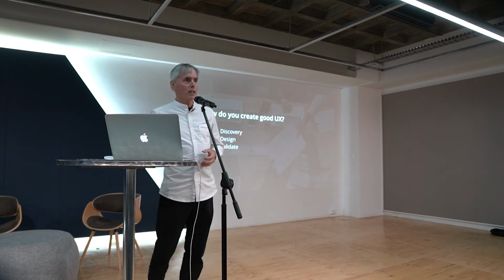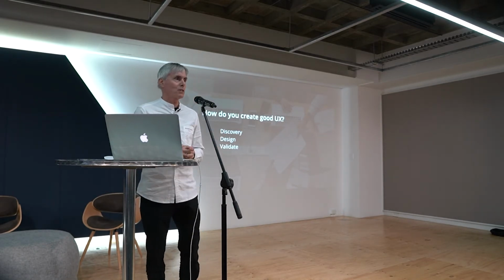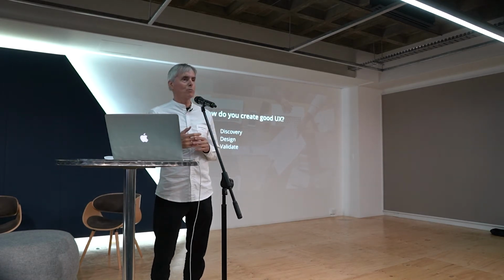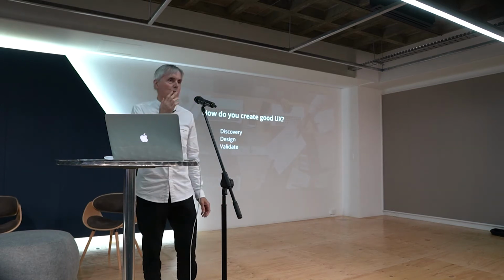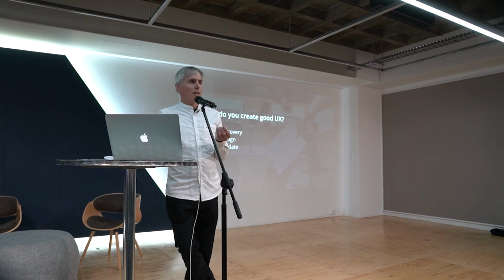Okay, how do you create good UX? We do it in 3 stages, and we're going to break these down a little more throughout today, so we want you to be comfortable with them. First of all, we do a discovery phase, which is really doing the research: the user research, the business research, getting to understand what the requirements are, doing some user analysis and background checks.